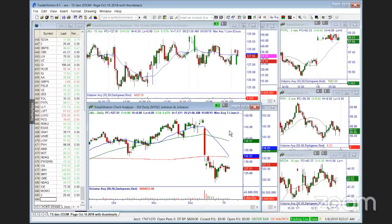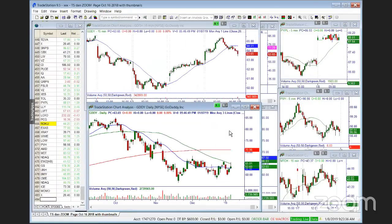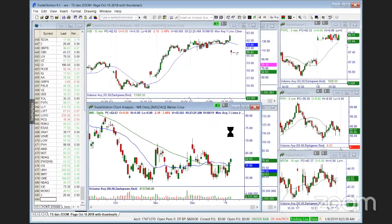J&J, we have a put spread gapping up a little bit, and actually I like this as a directional if it can get above those highs. I'm going to put that in a window. Thumbnail. GoDaddy put spread, it's fine. We have locked in profit. Whiskey Bravo, we have a Condor, and it's gapping down, but it's a beautiful Condor play setup.